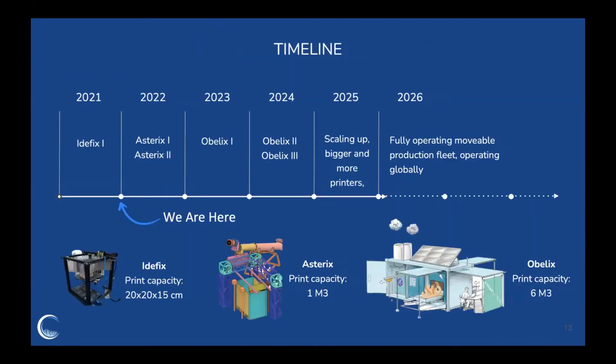So we have Edifix up and running, and we're now finalizing the design for Asterix. Asterix will have a print capacity of 1 cubic meter. And after that, after we've tested it, we will go for Obelix with a print capacity of 6 cubic meters in 4 hours printing time. But of course, there's a whole lot of R&D steps in there that will keep us busy.